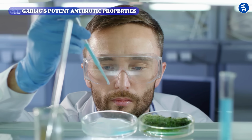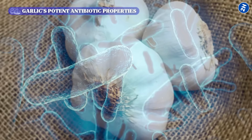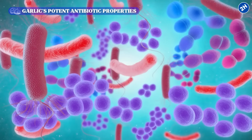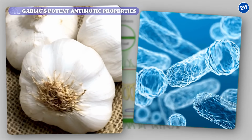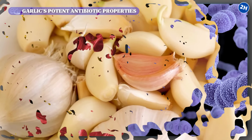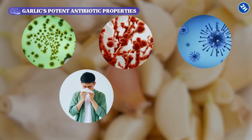Research supports that garlic can combat a range of pathogens, including bacteria, viruses, and fungi, making it a versatile tool in infection management. Allicin's effectiveness stems from its ability to inhibit bacterial cell wall synthesis and interfere with the replication of bacteria. This mechanism disrupts the growth and spread of bacteria, similar to how synthetic antibiotics function. Studies have shown that garlic can be particularly effective against gram-positive bacteria like Staphylococcus aureus and Streptococcus pneumonia. Additionally, garlic's antimicrobial activity extends to various fungi, such as Candida species, and certain viruses, including the common cold and influenza.